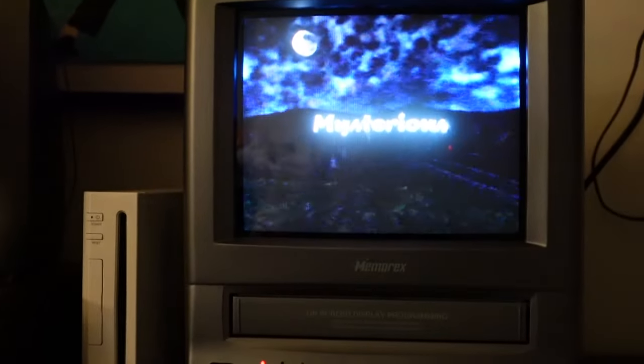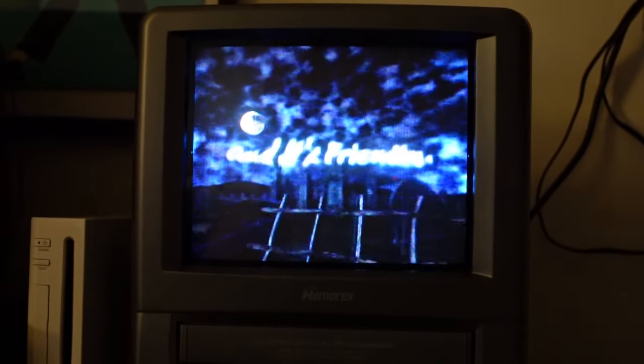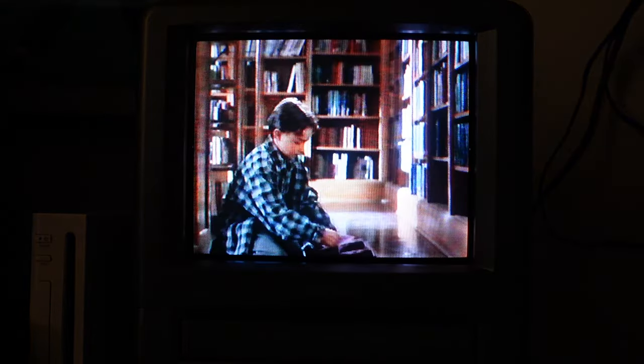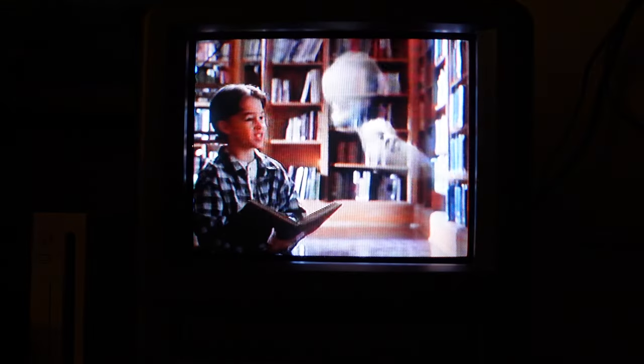Something mysterious is coming. And is friendly. Uh-oh. Who is it? Casper, I already know that. Announcing Casper, a spirited beginning. So you really believe in all the scary stuff? Sure, don't you? It's an all-new feature-length adventure. Lesson one, invisibility. I know that one already.